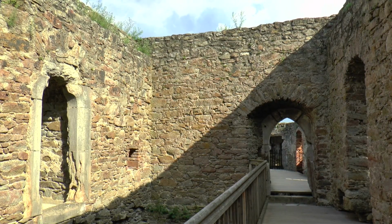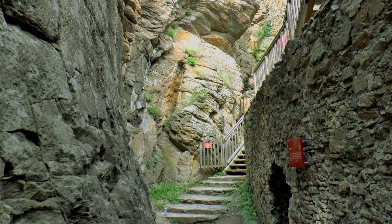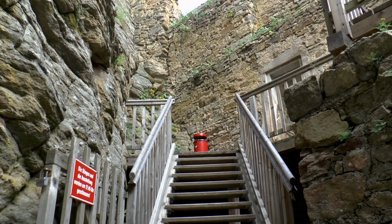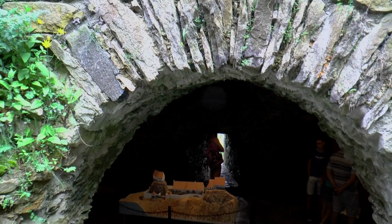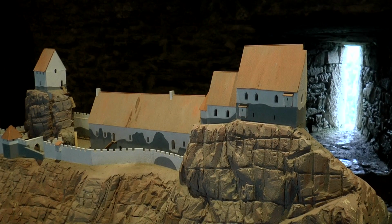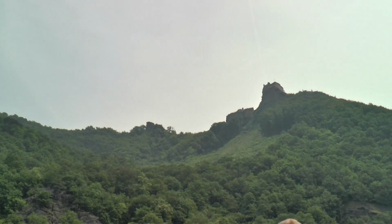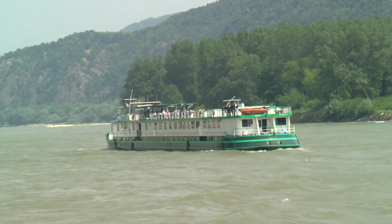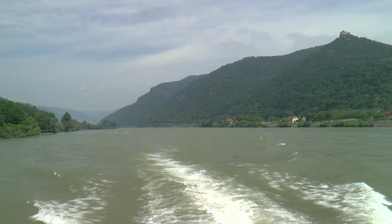This was once the domain of the robber knights of the Kuenrings. They placed chains across the Danube in order to waylay passing ships prior to plundering them. Today, only myths and legends recall those times, as the fortress has long since fallen into decay. It was here that fierce power struggles for control of the shipping traffic on the Danube originated. The brutality of the Kuenrings was unsurpassed.